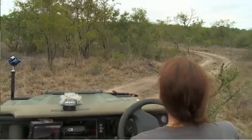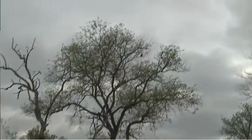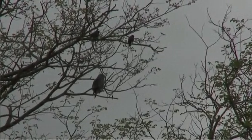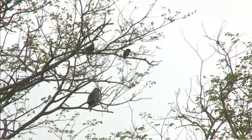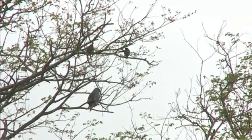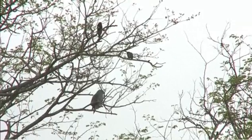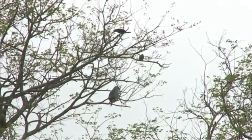What bird have we got up there? Oh, this morning's full of distractions. We will get to our elephant herd in a moment. What have we got there? Looks like a dark chanting goshawk and 2 buffalo weavers sitting above it. Double check that. Oh, I would have said it was a dark chanting goshawk. Awesome.